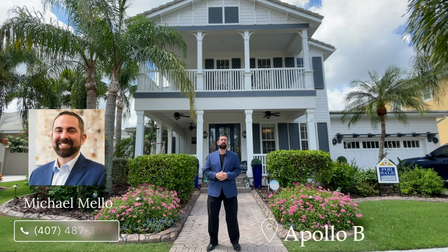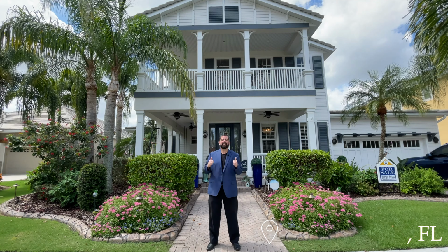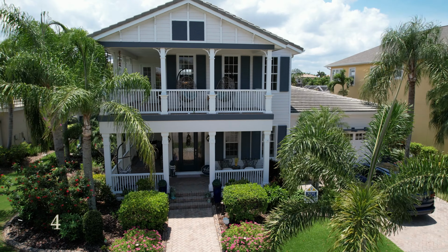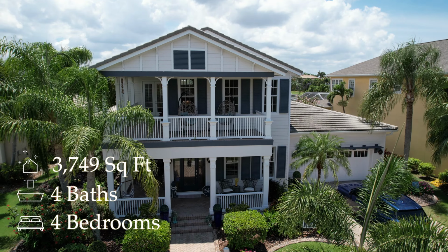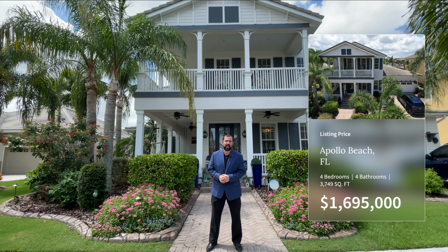Today we're in Apollo Beach, Florida, which is on the west coast of Florida, really close to Tampa. We're going to show you this home behind us, which is in Mira Bay, a nice community here in Apollo Beach. The home behind me is a four bedroom, four bathroom home with 3,749 square feet of living. It's currently listed for $1,695,000. I want to thank Shauna for allowing us to film this home.